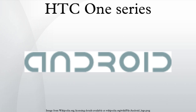2014 lineup. HTC One, the 2013 HTC One's successor. There are 2 versions of this device, one running Android 4.4.2 and another running Windows Phone 8.1 Update 1. HTC One Mini 2, the HTC One Mini's successor.